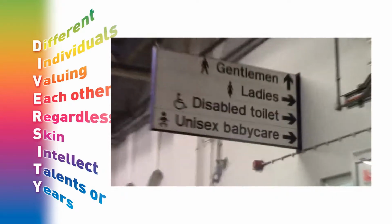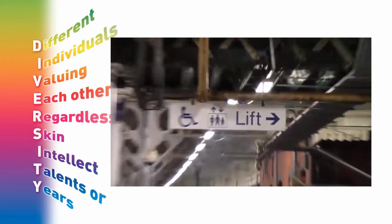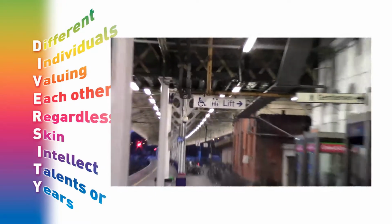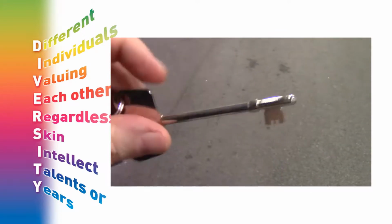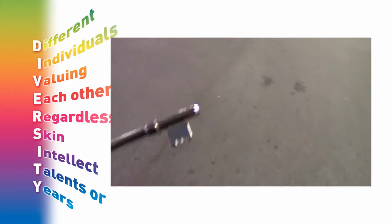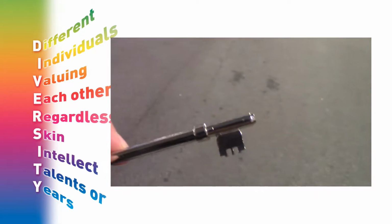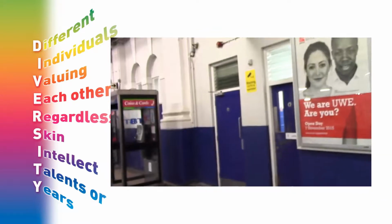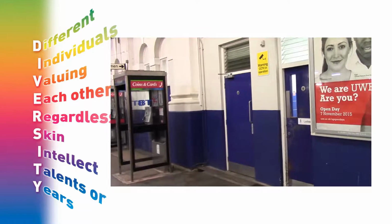You can see we have disabled toilet access. There's certainly lift access for people with disabilities. Just regarding the disability loos, they work on a thing called a radar key, and those are available comparatively easily. It's run by a charity, and that means the loos are wheelchair accessible, and also they're checked for cleanliness, and there's also panic buttons for easier access.